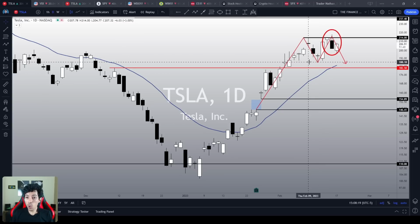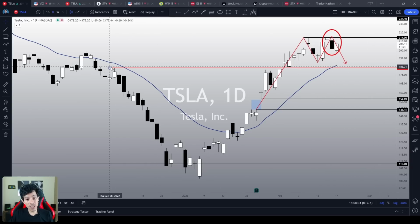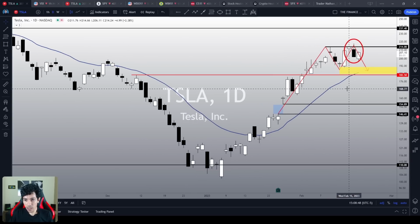by the way, is a quite important support level, not only because it was the previous bottom level on Tesla, but because it is quite close to the 21 EMA in the daily chart and quite close to this red line over here at 182.50, which was a previous resistance level on Tesla on December 9 last year. So this entire area, over here, let me highlight it for you guys. This entire area is a quite strong and meaningful support level for Tesla.